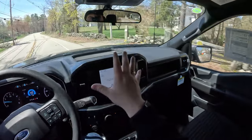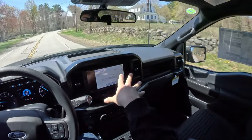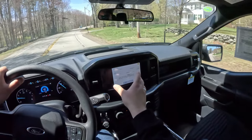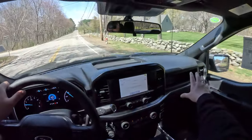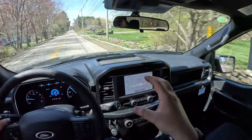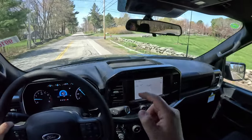This design, this setup is classic. Knobs, switches, buttons, they all work very well, and you have a screen that is super responsive. In the Dodge, a lot of it is controlled by the massive screen, or if you have the regular big screen, it's still just something that likely will not age as well as this Ford F-150. As a result, I would go F-150 for that as well.